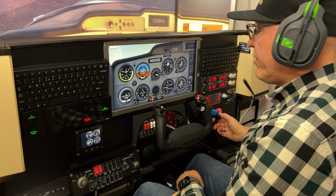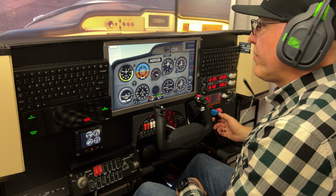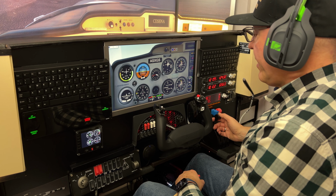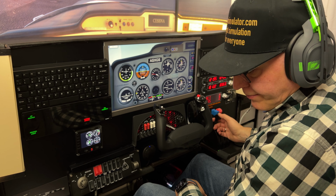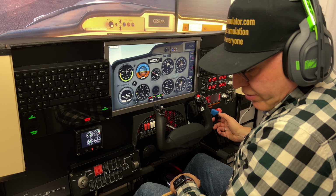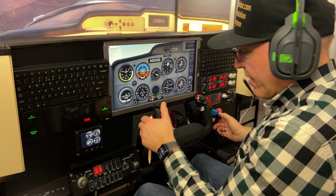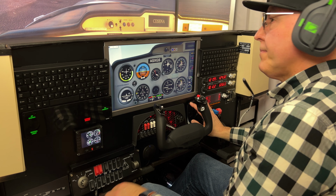It's a good thing when you do the checks not to say check, because that gets you into the habit then of not seeing what you're seeing. Say what you see. So oil pressure green. Avionics on. Transponder on standby. Flaps are up. Okay, we're ready to get clearance.